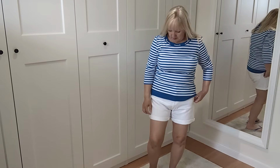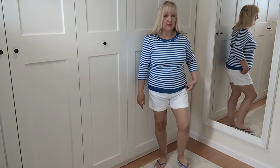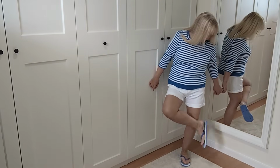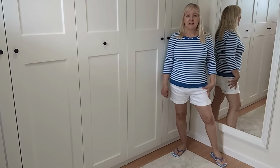It's in really good condition. It's like new, it really is. I like this little bit here, giving seaside vibes. I've got it on with a pair of white shorts from Marks and Spencer's and some flip-flops, which quite recently, where did I get them from? Supermarket, I think, Sainsbury's.